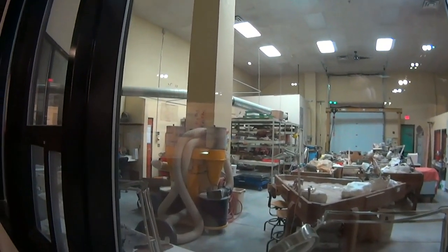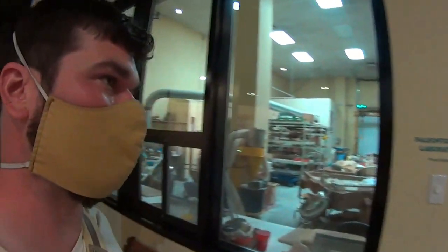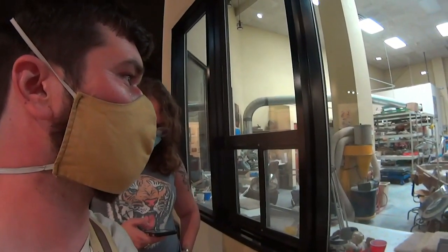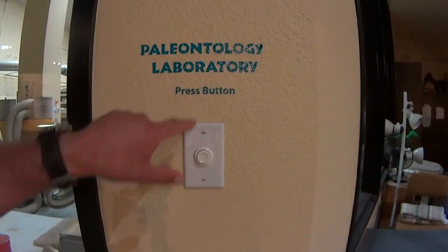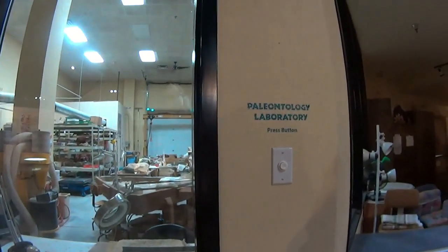Pretty cool. So it's funny, they've got the lab on this side and then the collection space is over on the other side. We just got a little peek into that through one of the windows. Yeah, neat stuff. I wonder if they've been working on a lot of stuff with COVID, or whether they've been kind of dormant for a while. It almost looks like they've been dormant for a while. Look at this paleontological laboratory. Press button. What does the button do? I don't want to press it. I don't know. Maybe you talk to them. There's a speaker. Oh, there we go.